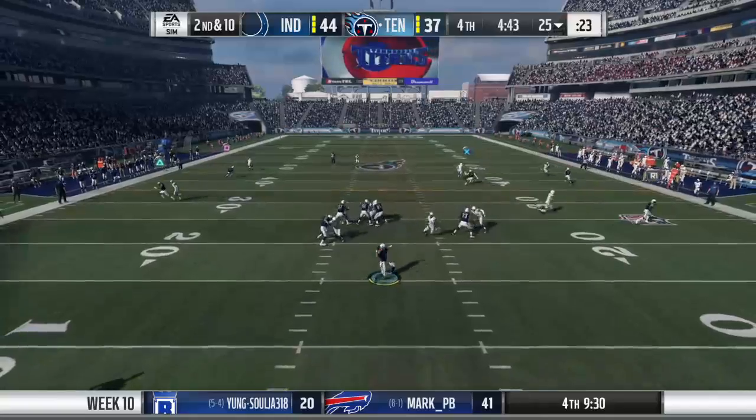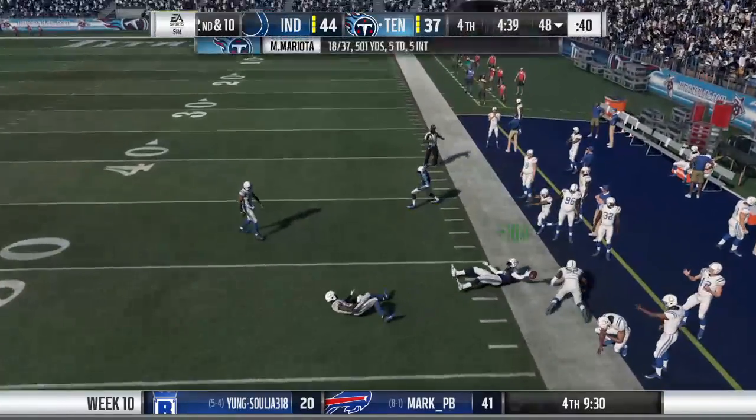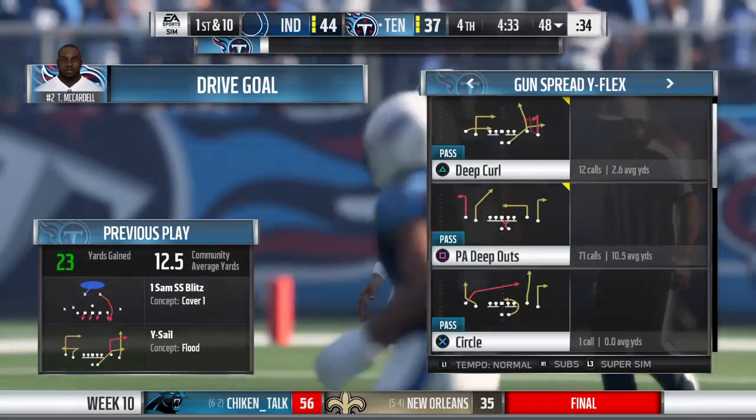Throwing again, Mariota on 2nd and 10. And he's got his man on the out route. And they're going to get this one all the way out across the 45. 23 yards on the play.